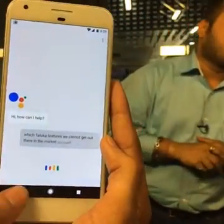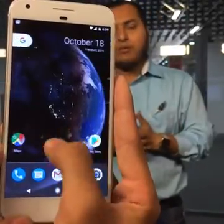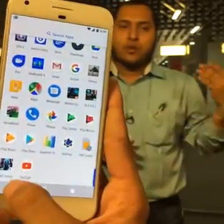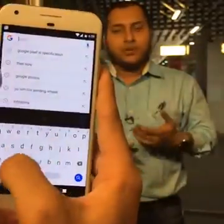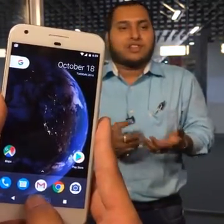Akanksha is asking, is the phone touch better than the iPhone? Well, there has never been a problem with the Nexus series of touches, and both the touches work seamlessly and fine. There's no problem with the display. You can press the same buttons and do the same things now with the Pixel.